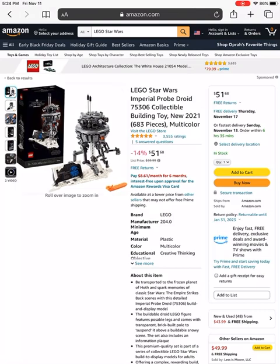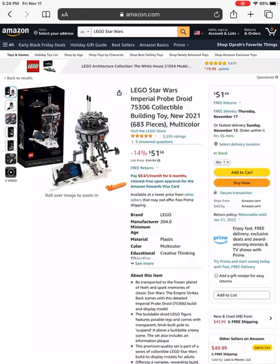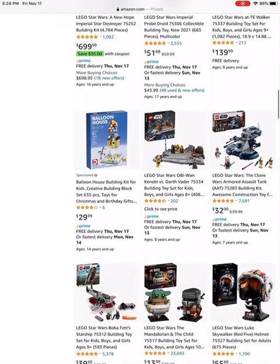It's got this collector's plate, which is pretty uncommon for a relatively cheap LEGO set, which is pretty cool. And it's a somewhat famous character, so I think it'll end up doing pretty well after it retires.